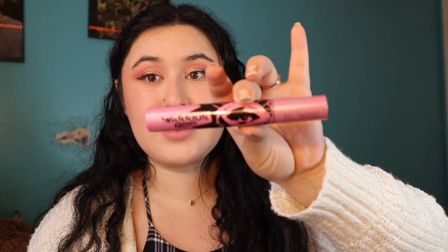But next we have the Warrior Princess Mascara. This is what that looks like. I love this mascara. So it lengthens your lashes, it gives them volume, it gives them curl. It's very, very pretty, very lightweight on the lashes too. It makes them look super fluttery, but it's not heavy at all. It's not going to make your lashes feel thick and crusty. It's going to make them feel light and feathery, like there's nothing on there.